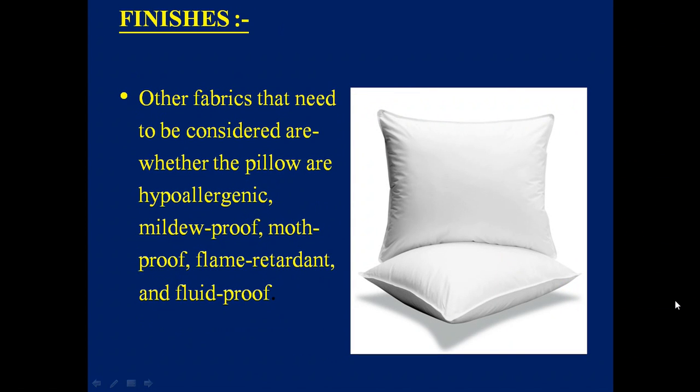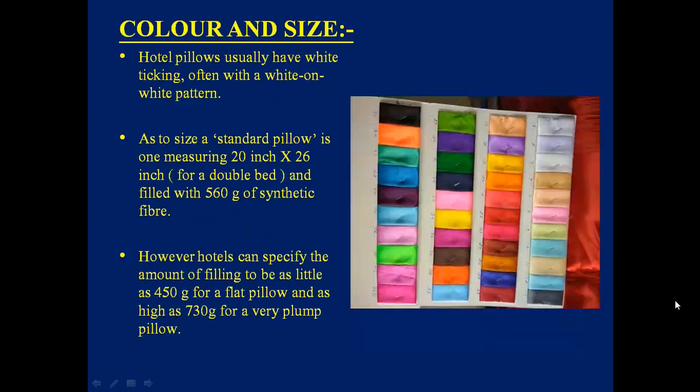Then finishes, again, other factors that need to be considered are whether the pillows are hypoallergenic, mildew proof, moth proof, flame retardant, and fluid proof. So all these qualities you have to check before buying any pillow for the hotel. Again, the color should go with the interior designing color of the guest rooms, right?